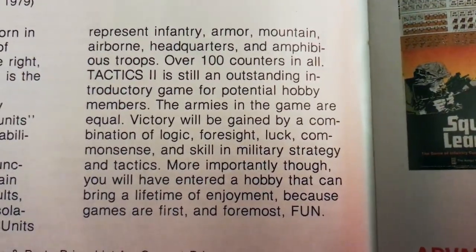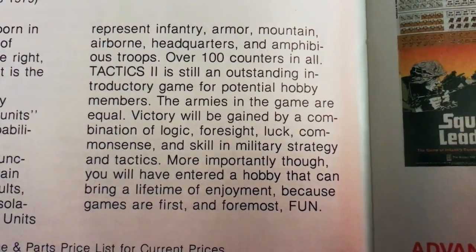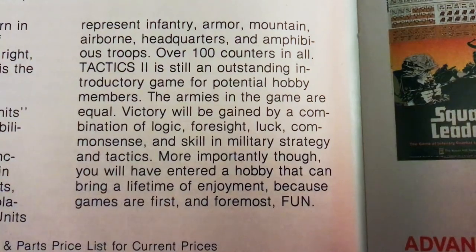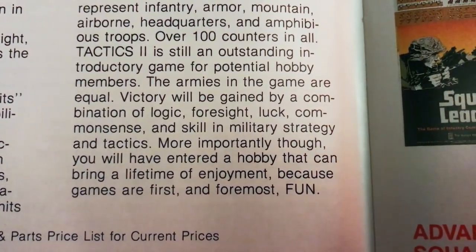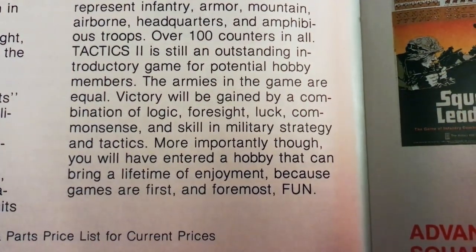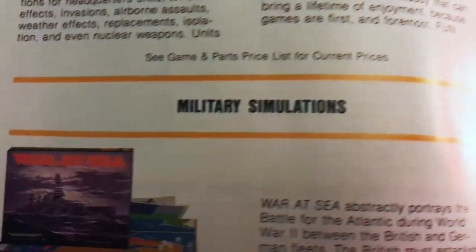Actually, the armies in the game are equal. Victory will be gained by a combination of luck, logic, foresight, common sense, and skill in military strategy and tactics. More importantly, though, you will have entered a hobby that can bring a lifetime of enjoyment because games are, first and foremost, fun.